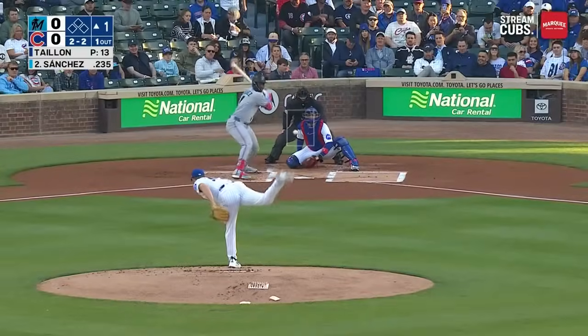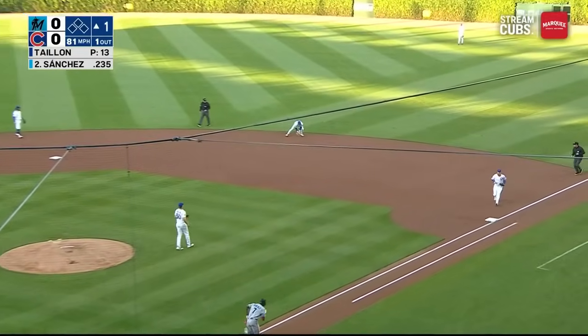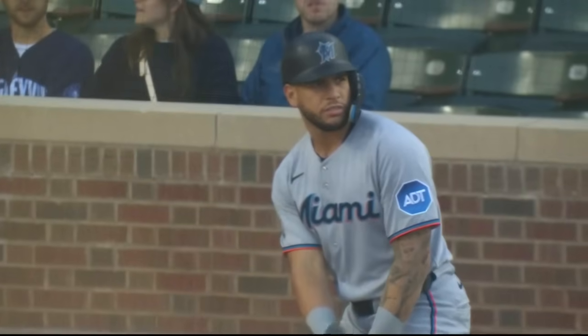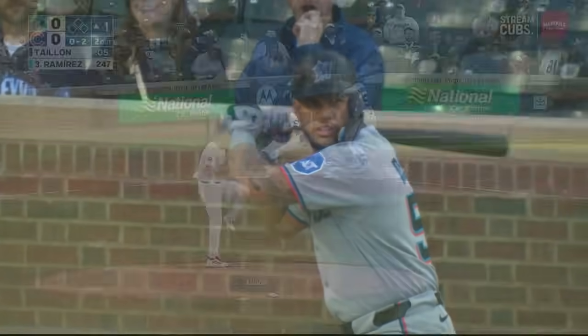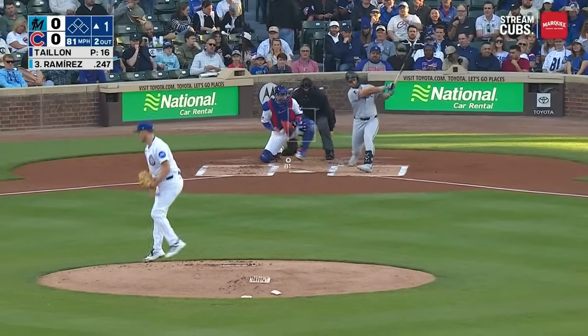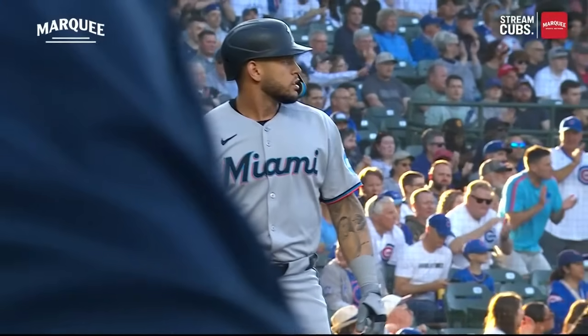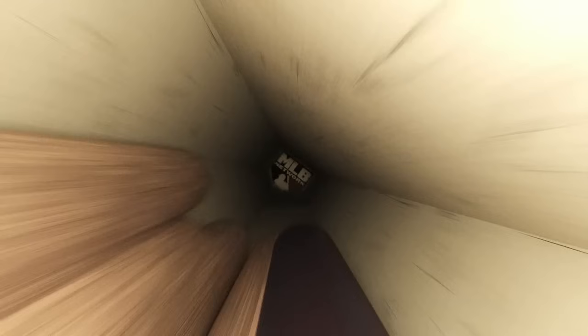Sanchez 3 for 6. He hits a roller out towards second base. Routine play for Horner, out number 2. And that brings up Agustin Ramirez, 1 for 4 with a walk yesterday. Swing and a miss. A nice 1-2-3 inning for Jameson Taillon with a pair of strikeouts after a half inning.